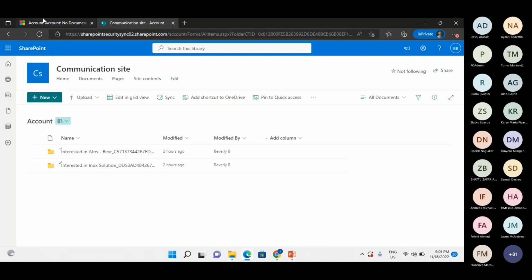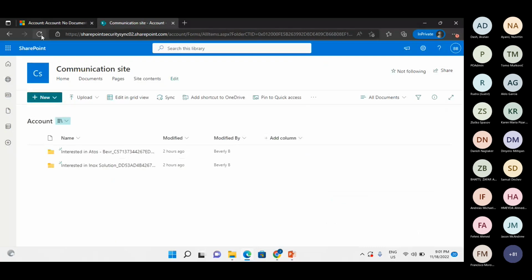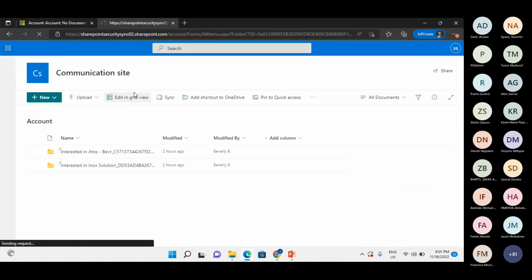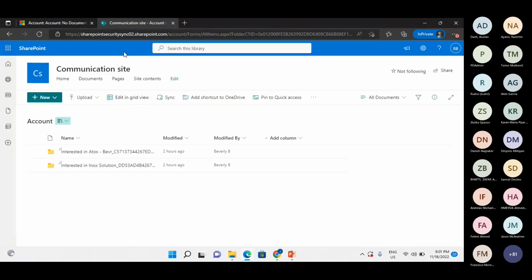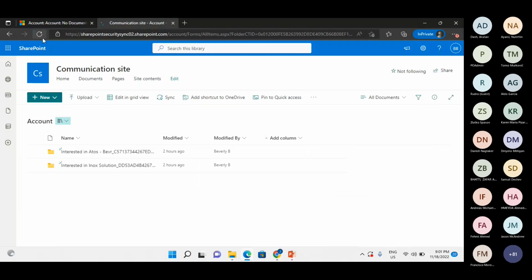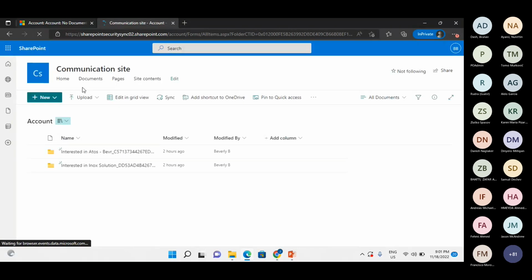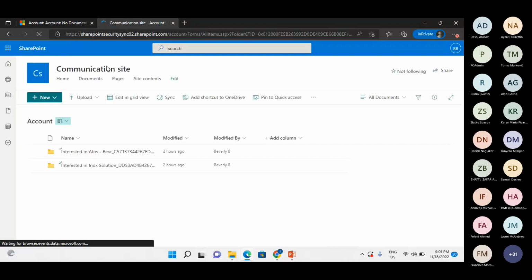So once it has been synchronized, I should be able to see the same record in SharePoint as well, where the user cannot make any changes. You won't be able to modify or edit any records in SharePoint as well. I guess it is in process, so it's taking a few more minutes to get synchronized.